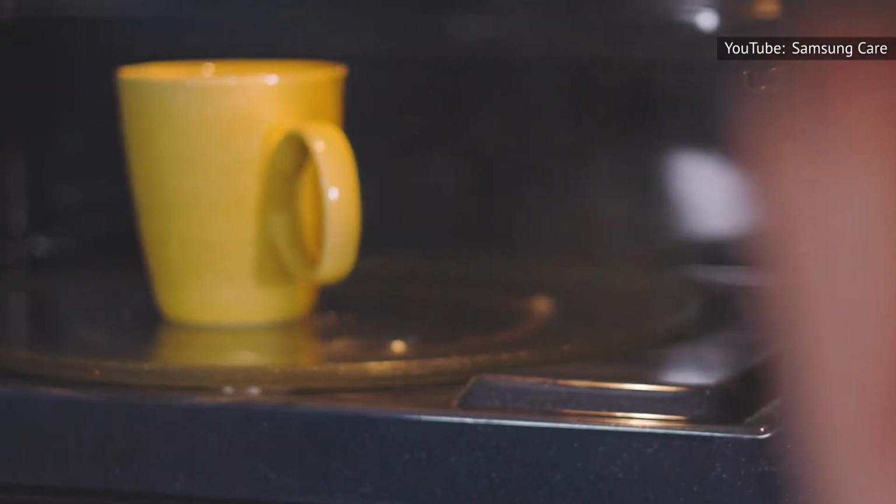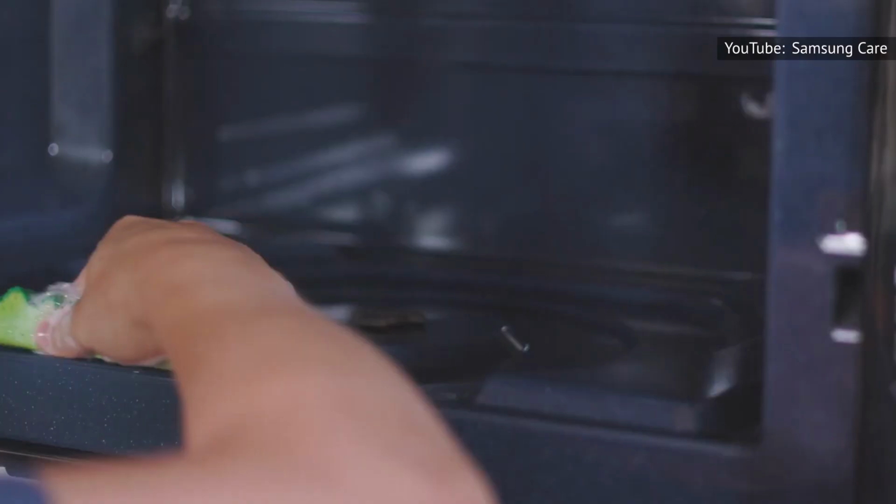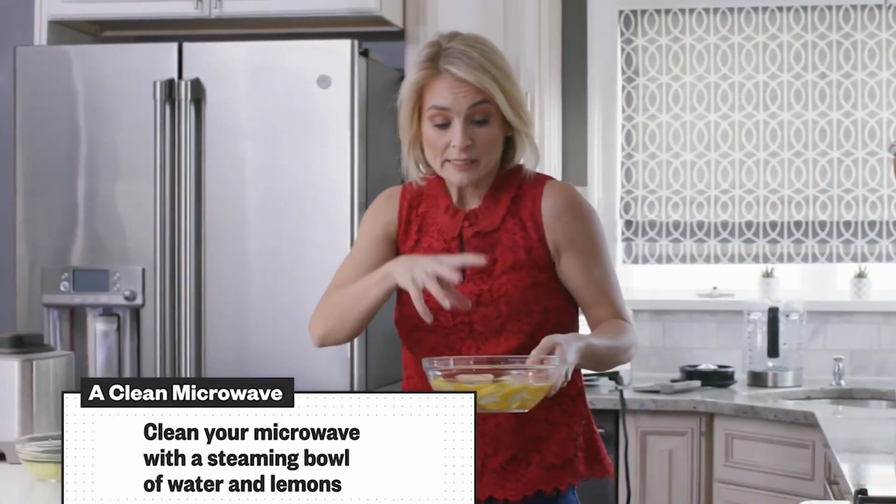For extra cleaning power, you'll want to steam the inside of your microwave with a bowl of water and lemon juice or vinegar before wiping the inside with soapy water. The citric acid in the lemons is going to deodorize, and that steam is going to loosen up all of the junk.